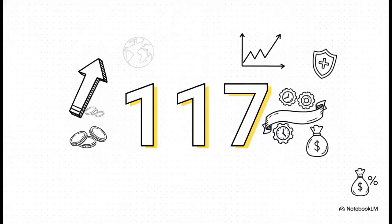And if you want a massive credibility hook, well, here it is. 117. That's the number of consecutive years Simmons has paid dividends to its shareholders. Just to put that into perspective for a second, that streak survived both world wars, the Great Depression, and all the recent pandemic shocks. With a current dividend yield of 3.8%, it's honestly a staggering testament to their consistent, conservative management over the long haul.